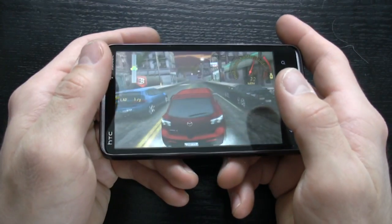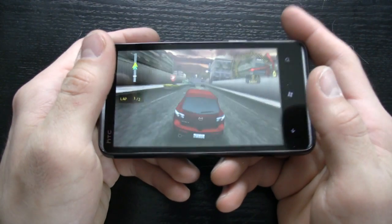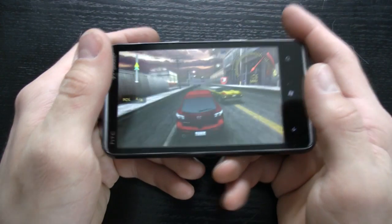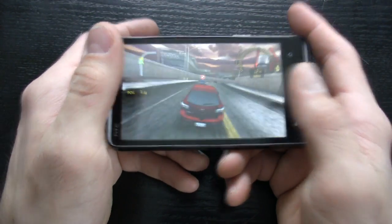So here we are in our Mazda 3 testing out the accelerometer and gyroscope. Very nice. So we do get a good 3D gaming experience as well.